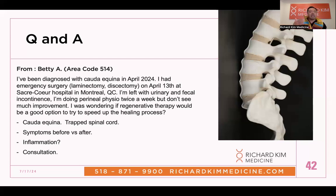So there's a lot that I want to learn about you, obviously about your imaging, a lot about your surgery. I'd love to see you in consultation in order to get a much better idea to see where exactly we can help. I understand too that your surgery is pretty fresh, so we would certainly be in contact with your surgeon as to the plausibility of doing some of these therapies.